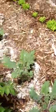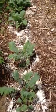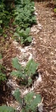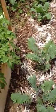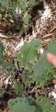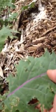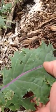Then over here is our kale. The white powder on the ground is diatomaceous earth. It's an organic natural pesticide that kills bugs, and we've had these little, they're called flea beetles, little black beetles, like maybe you can see. Here's one on this leaf. There's a little flea beetle. This camera's not really focusing well. There we go.